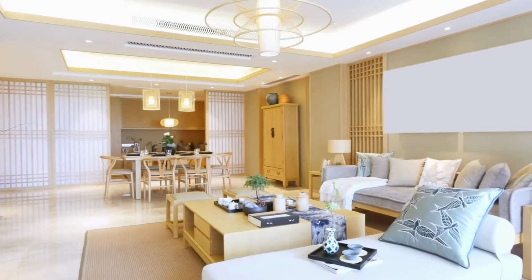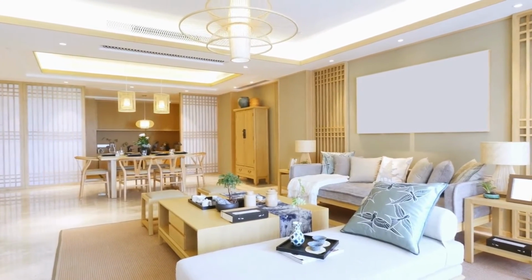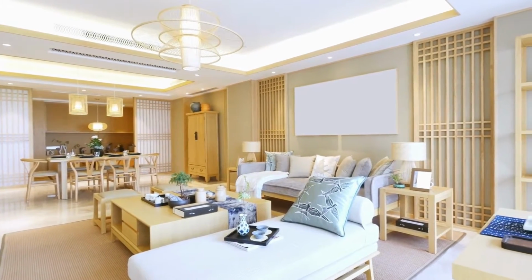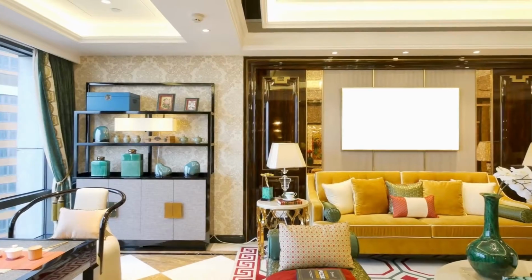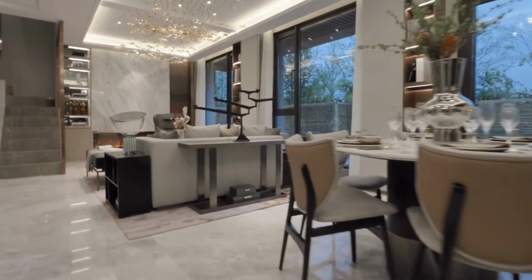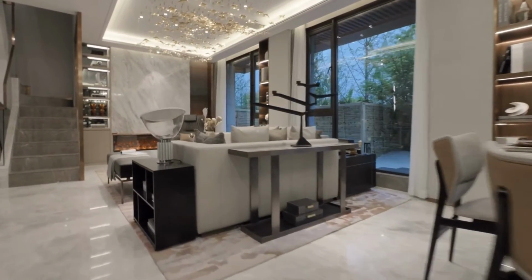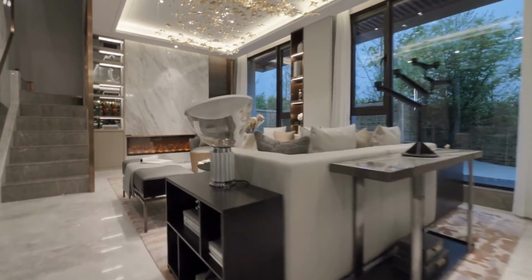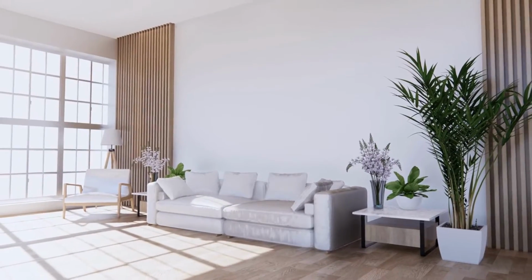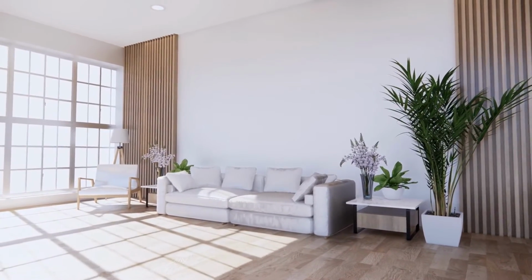Lighting plays a crucial role in setting the mood. A combination of overhead, task, and accent lighting can dramatically change the atmosphere of the room. Overhead lighting provides general illumination. Task lighting is perfect for reading or other focused activities, and accent lighting can highlight specific features or areas in the room. Don't forget about plants. They can bring a touch of nature indoors and improve air quality.